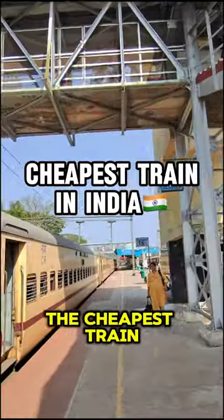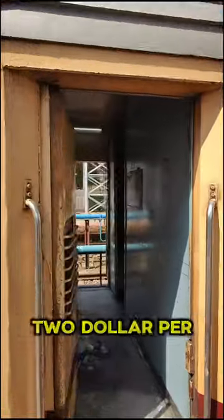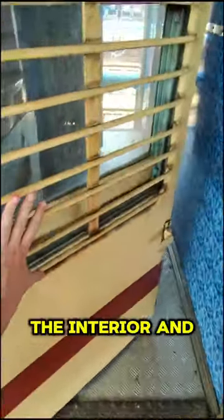Today we took the cheapest train in India, the sleeper class train from Mangalore to Udupi. The ticket was $2 per person, so guys, let's check out the interior and see what kind of train we got us here. So when we first were about to enter, we thought it would be really crowded, but to our surprise it was completely empty.